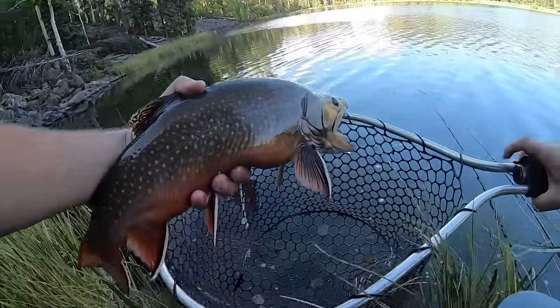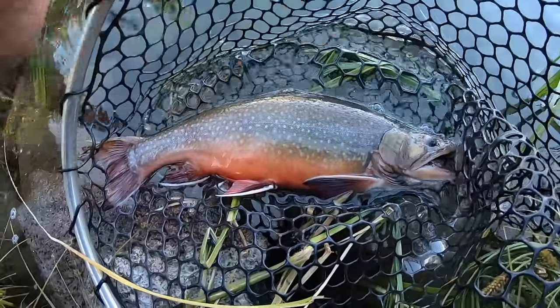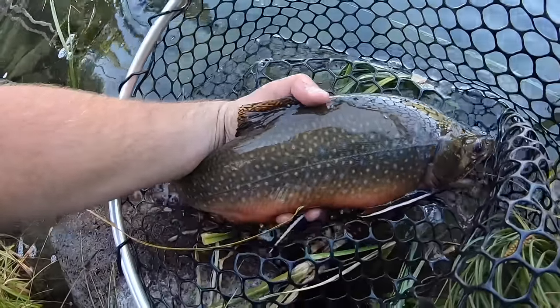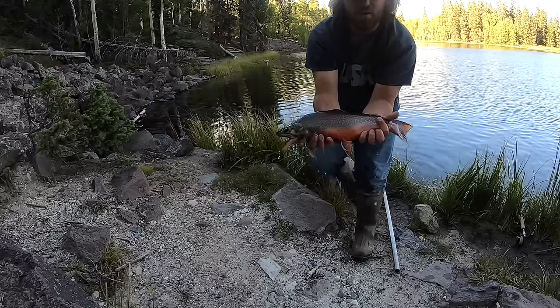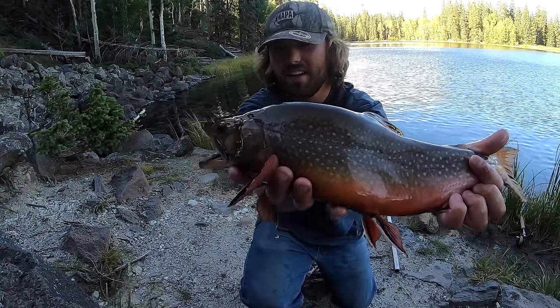Look at that thing. Are you freaking kidding me? That is the brook trout I'm here for. That is 100% the biggest brook trout I've caught all year. Easy. Not even close. Wow. All right, I gotta get some pictures of this guy. And there we go. That is what I've been searching for all day.